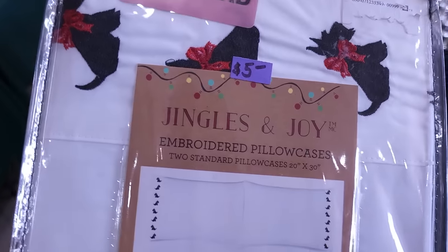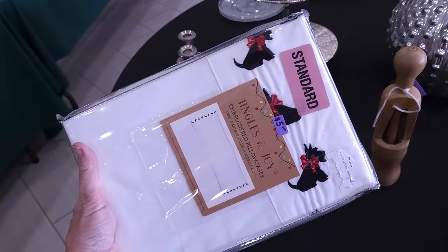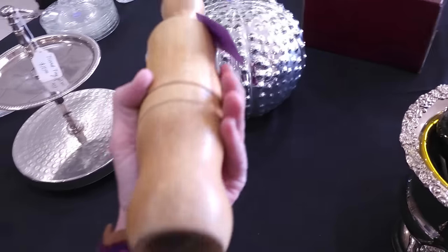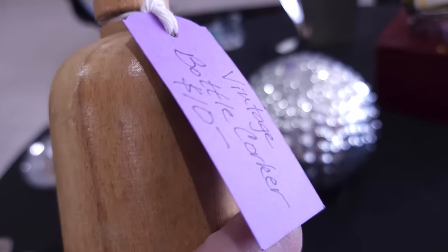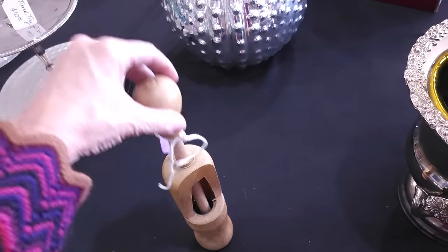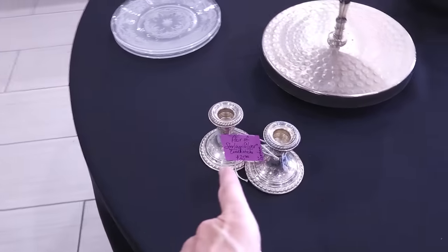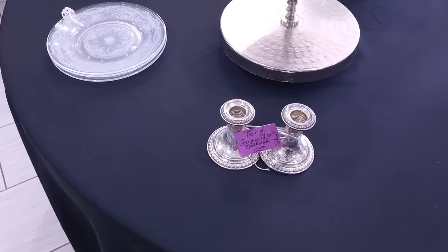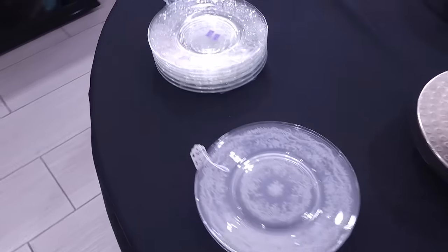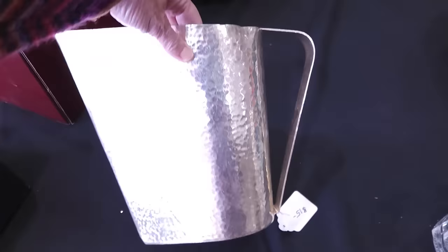Look at these little Scotty Dog pillowcases. Are there two? There's two of them in here for $5. Yes. And this is what? A bottle corker, a vintage bottle corker. That's kind of fun. Oh, there's more sterling silver candlesticks. Some elegant glass. Ooh, that's nice.